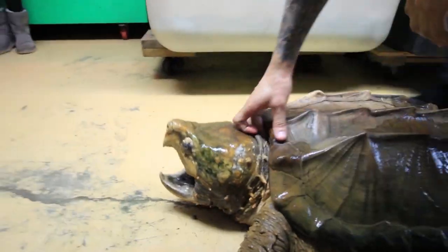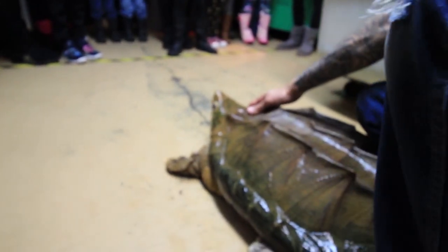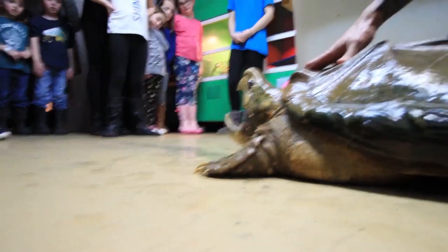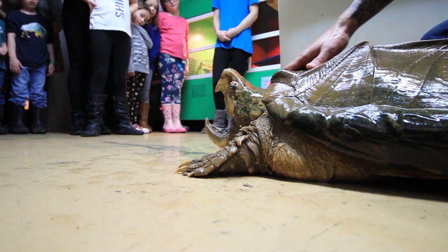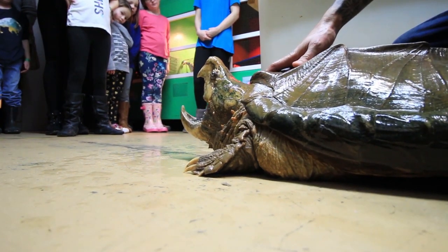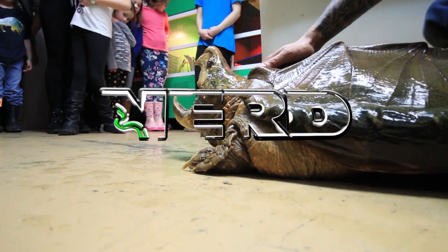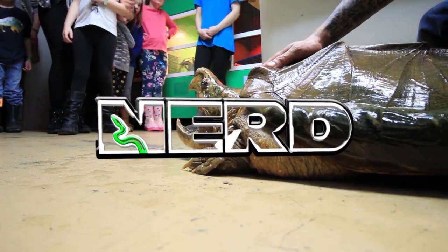Hi, Bubba. So, Bubba is an alligator snapping turtle, and alligator snapping turtles come from Alabama and Louisiana. They're primarily found in just four river systems throughout that area because a lot of their habitat has dwindled down because of habitat destruction, people building, filling in swamps and marshes and things like that. And also because people down south like to eat.